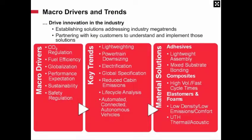So if we look at the macro drivers and trends in the world, things like CO2 regulations, improvements that are called for in fuel efficiency, globalization, performance expectations such that we deliver vehicles that our consumers will want to purchase, sustainable solutions, all while meeting the safety requirements and regulations. These will drive key trends in the automotive industry, such as lightweight vehicles, downsizing of powertrains, and this is enabled by lighter weight vehicles' body structures as well as lighter weight vehicles overall.